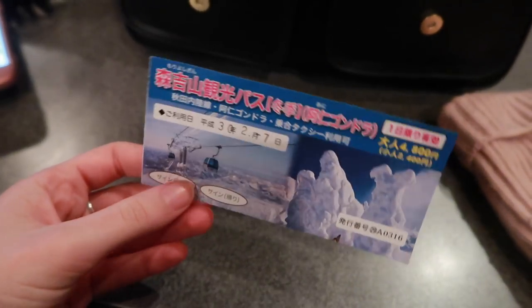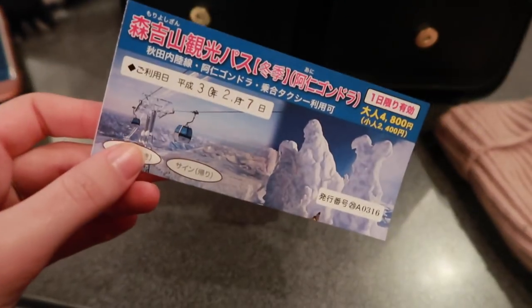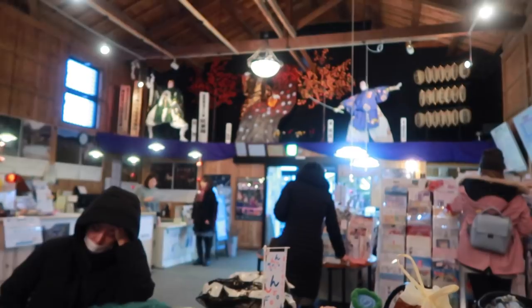So this ticket is actually that cute little train we went on, a taxi to the ski resort, and the gondola there and back. How handy, you can get it here at the Kakunodate Tourism Center.